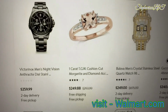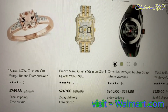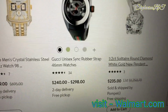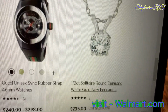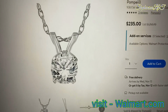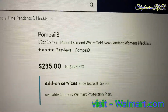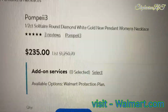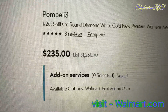There's a watch again, a ring, a white gold necklace. It's half of a carat, solitaire, round diamond. The original price is $1,250.70, and now it's $235.